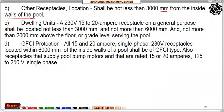Okay, for dwelling units, at 230 volts, a 15 to 20 ampere receptacle for general purpose shall be located not less than 3,000 mm and not more than 6,000 mm from the pool, and not more than 2,000 mm above the floor grade level serving the pool. No? So you have a receptacle rated 15 to 20 amperes.